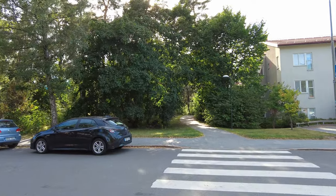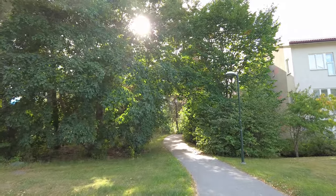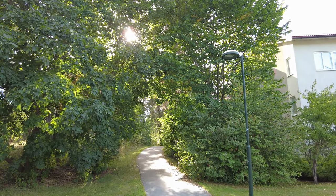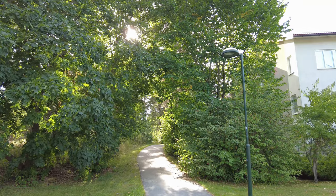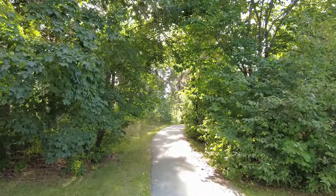I think I should walk down this way. Not 100% sure though. Let me take a little look at the map. Yes, I can walk this little path here. That's all right.